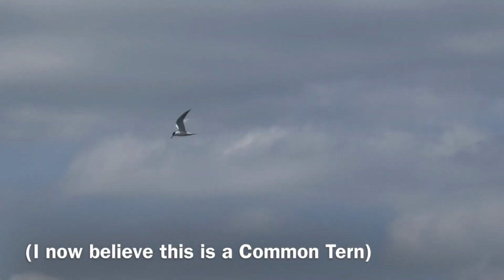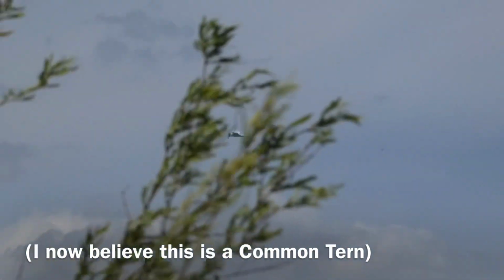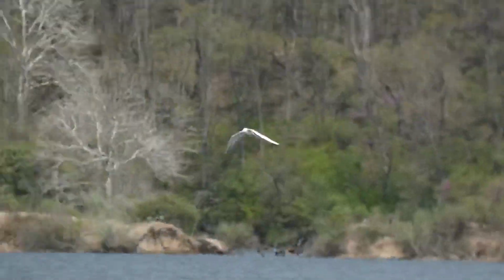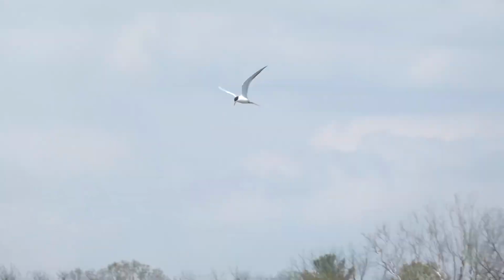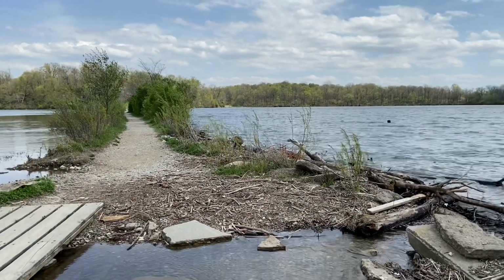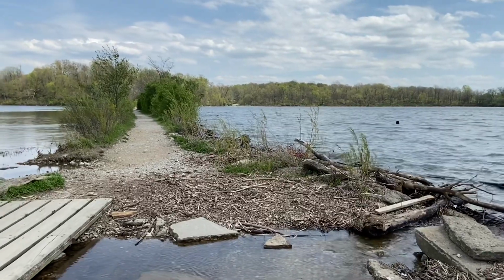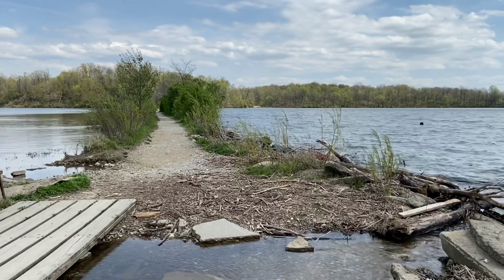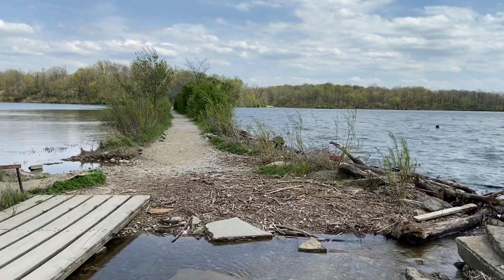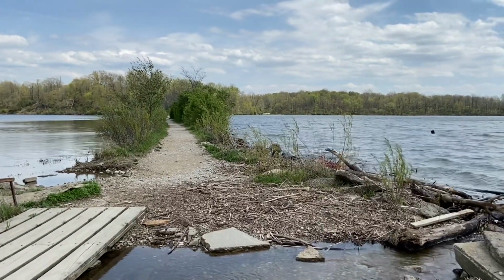For those of you who don't know, terns are a kind of bird. They are very gull-like, and they tend to fly very similar to gulls, but they are known to fly pretty smoothly, and they also tend to look down when they're flying. They tend to look down at the water. It's pretty distinctive of terns, and they are very neat birds, but I sometimes have difficulty IDing them. I'm still learning them myself.